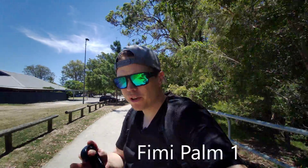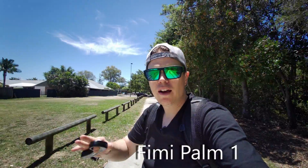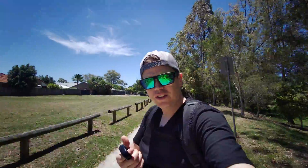So this is the image quality you get out of the Fimi Palm, and for a cheap, affordable camera, I've got an external microphone on this thing at the moment. I've got a 128-degree field of view without even using a selfie stick. So you tell me, is it really worth not trying this thing out?